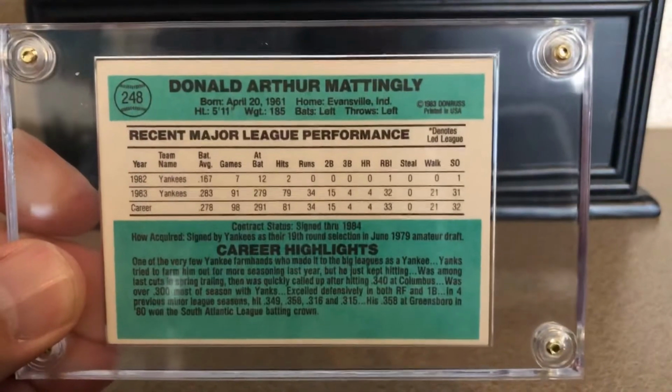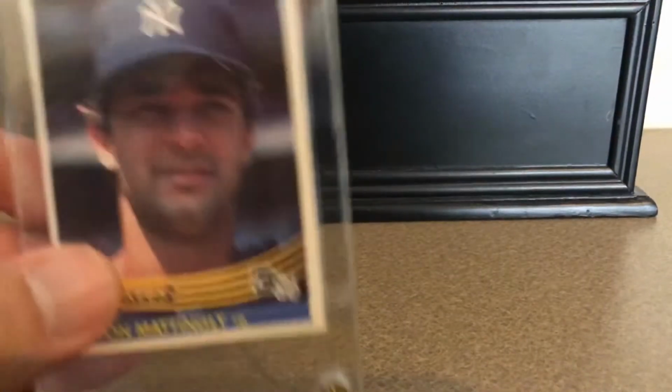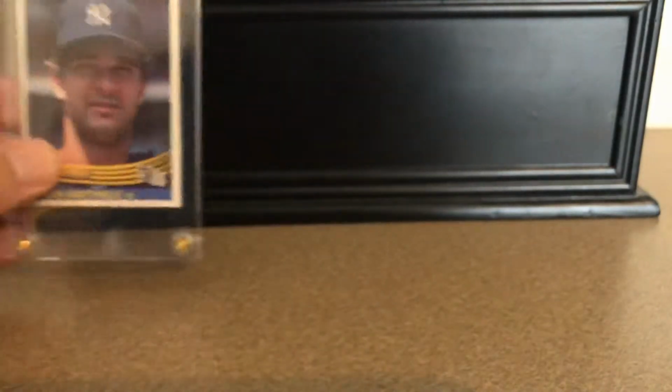I'll show you the back here too. You can see a stat line from the very beginning there. Old Don Mattingly, number 1.